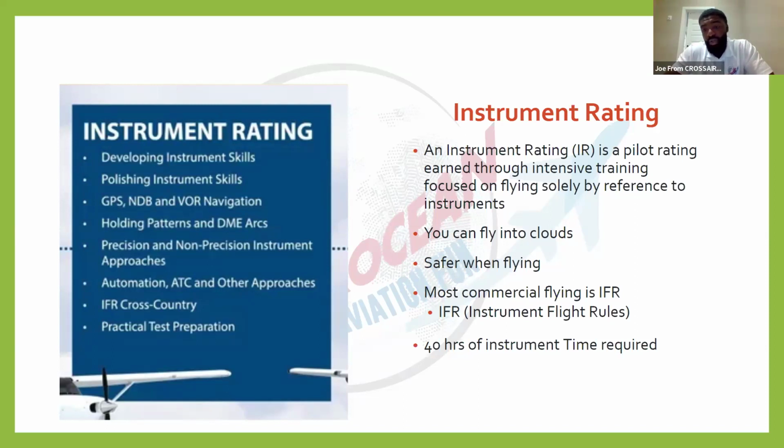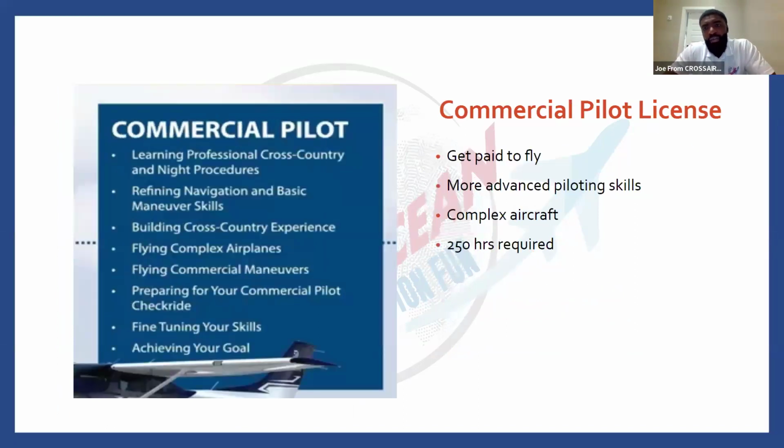So they're maintaining separation from other aircraft and all that. So instrument flying is fun. And then you have the commercial pilot license, which is once you get that license, you can get paid to fly. You have more advanced piloting skills. You fly complex aircraft, and you have about 250 hours of flight time to get before you get to commercial.